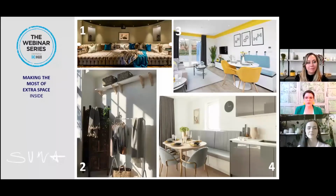So they're talking about maximizing the space that you have. And there's a couple of other examples here. The number 1 is a bit of a one-off unusual space. I'm thinking we don't all have the luxury of this in our homes, but it's a great example. It's a very high-end apartment conversion, a very large apartment. It was an old chapel, and it had this big mezzanine floor and large living space, but underneath the mezzanine, there was no natural light. There was nothing that you could really do with that space.